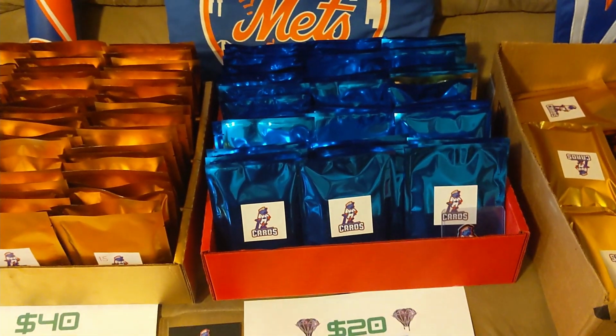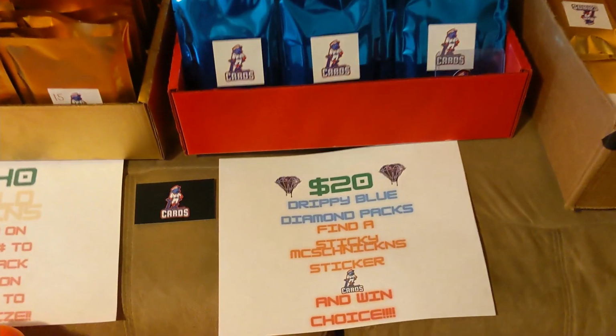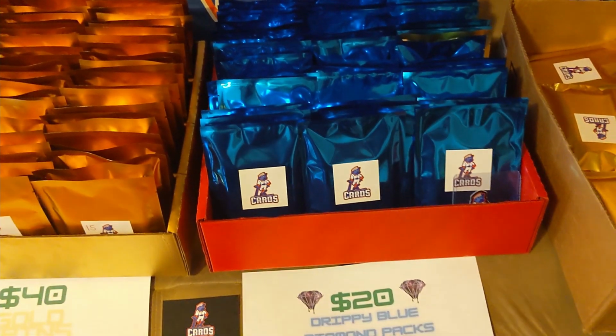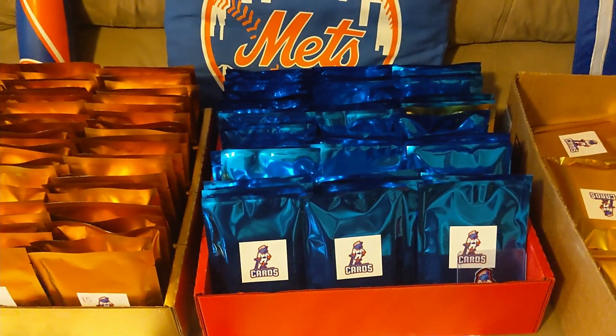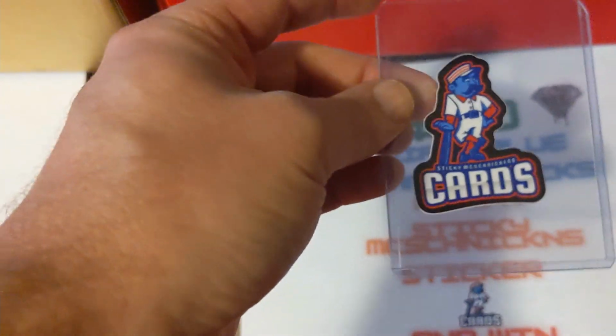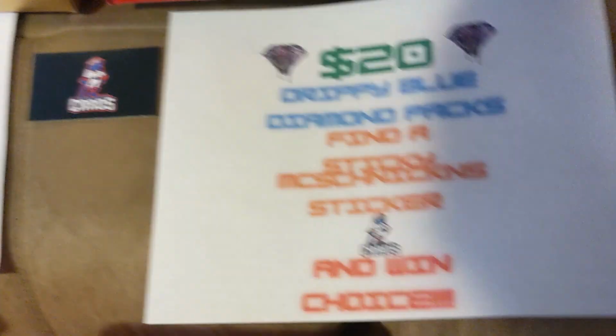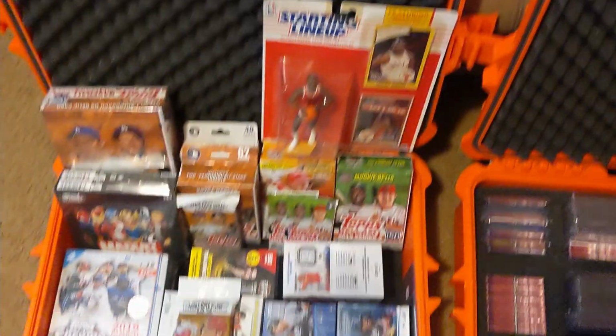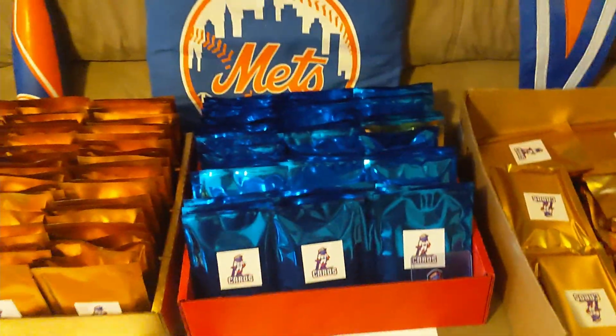People really enjoyed it. And last time we had some red packs. This time we've got some drippy blue diamond packs. So $20 a pack. There's about $15 to $25 worth of value in the packs. If you find a Sticky McSchnickens sticker inside one of these packs, they're randomly inserted into these packs, you win a prize. And we'll have the prizes. I've got them scattered throughout in here and in here and in here. But you'll win a prize, and I'll have them displayed at the show.